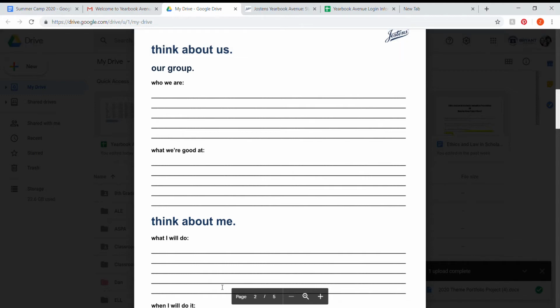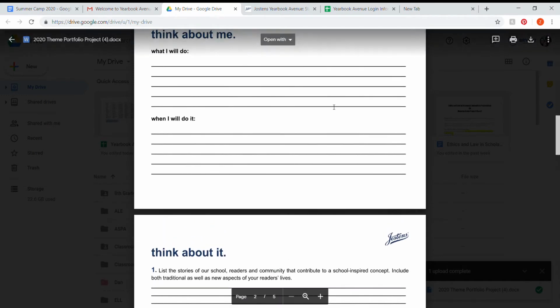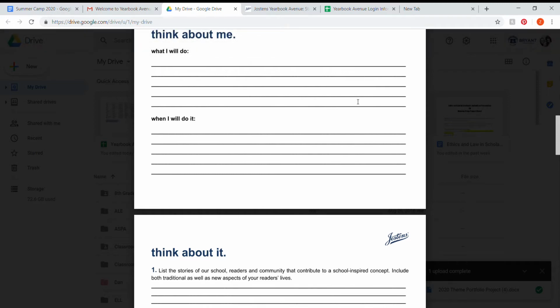We're talking about, what are you good at writing? Are you good at putting colors together? Are you good at figuring out what fonts look good? Who's good at design? Who's good at editing and revising? So figure out your strengths, because that will help with this next portion in deciding who's going to take on what portion of this project.